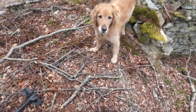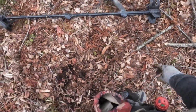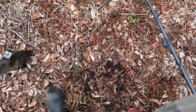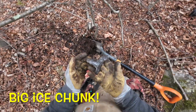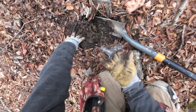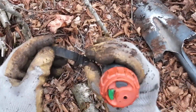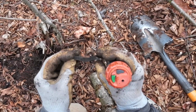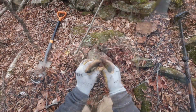All right. What do you think, Mackie? All right, on to the next. We found a cigarette case. Well, this doesn't give me very much confidence that the ground is thawed. What do you think? A little piece of copper. All right.